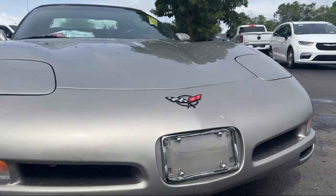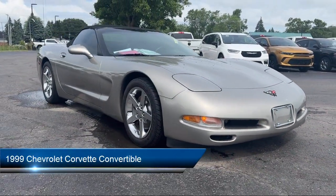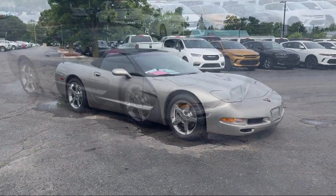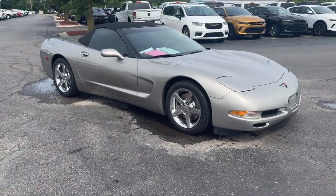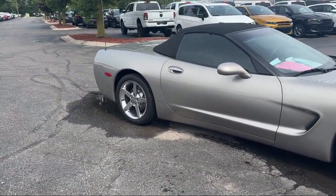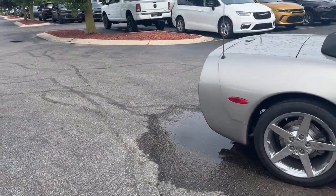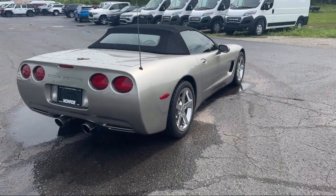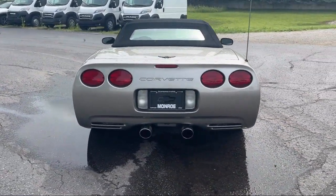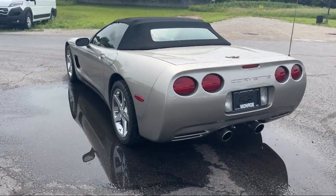Here's a look at one of our great vehicles for sale. It comes equipped with leather steering wheel with auto tilt-away, leather interior, speed sensing steering, alloy wheels, keyless entry, air conditioning, outside temperature display, heated door mirrors, traction control, convertible roof liner, and has less than 65,000 miles on the odometer.